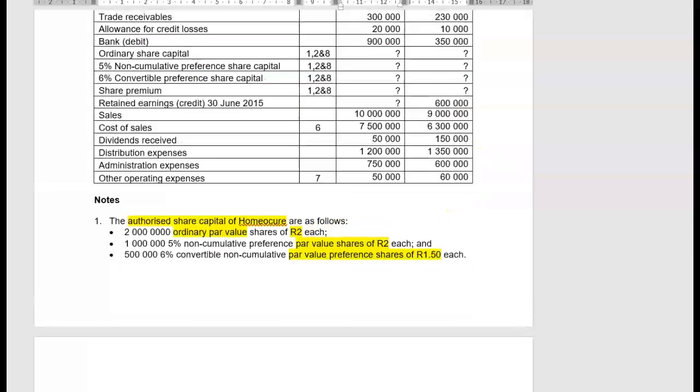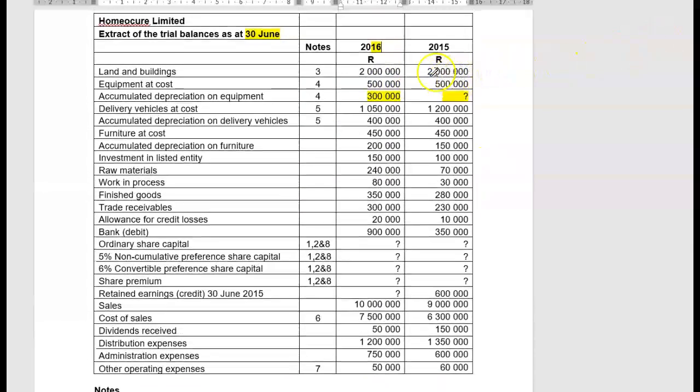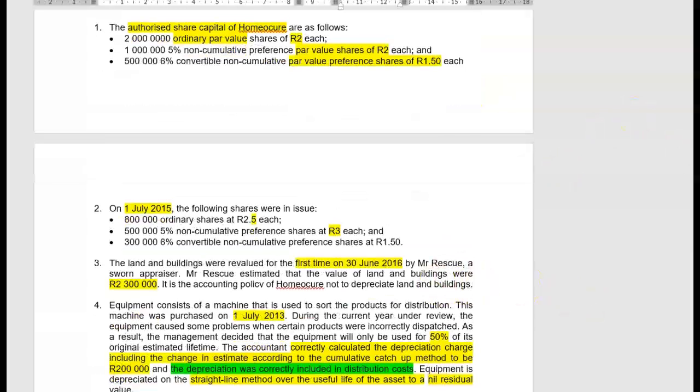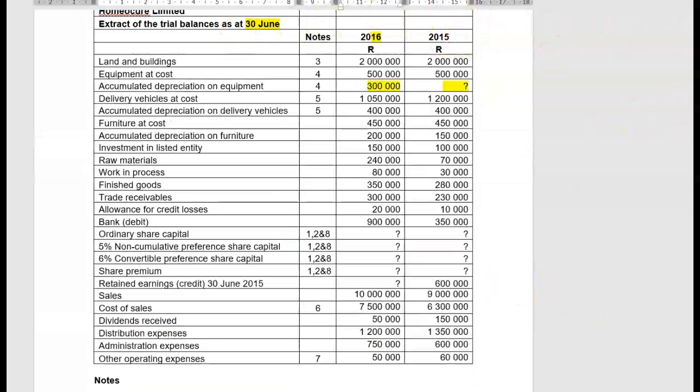So if we look at the cost of equipment, 500,000, I think it's safe to assume that we haven't purchased or disposed of any equipment in the current financial year. So therefore, if that figure is 300,000 at the end of the year, and we've posted 200,000 Rand worth of depreciation in the current year, what was our accumulated depreciation as at the end of last year? Must have been 300,000 less 200,000, which equals 100,000 Rand. So we've written off 100,000 Rand up to the beginning of the current financial year, which was 30 June 2015.